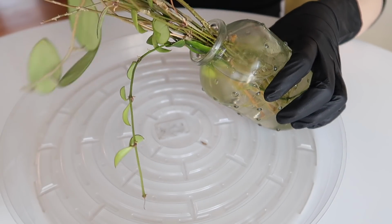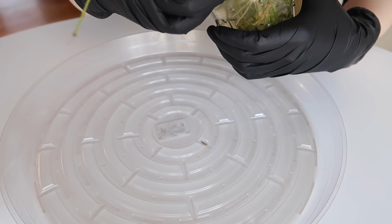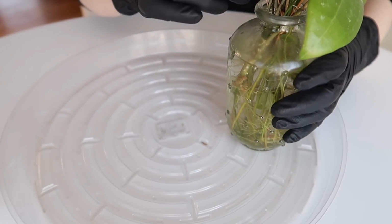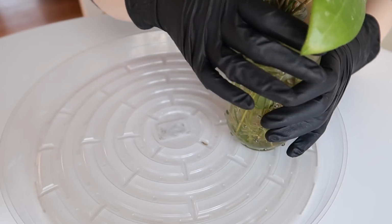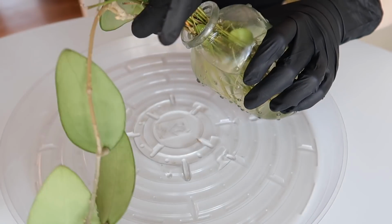So now I decided it's time to finally pot them up. I will be potting them all up together into a medley pot or frankenpot of Hoya cuttings, and quite honestly, I really don't remember what type of Hoya most of these are anymore.